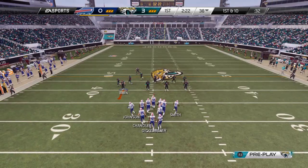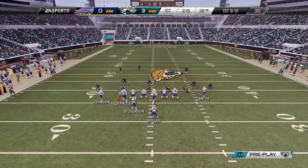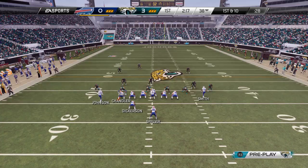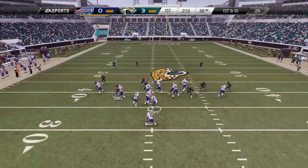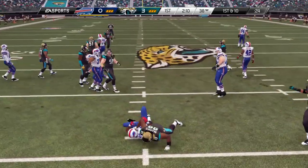One thing, why do we see a lot of face mask penalties in the NFL now? It's because players tackle too high. Get your arms around the waist. Go down low to make those tackles, and you wouldn't get those face mask penalties.